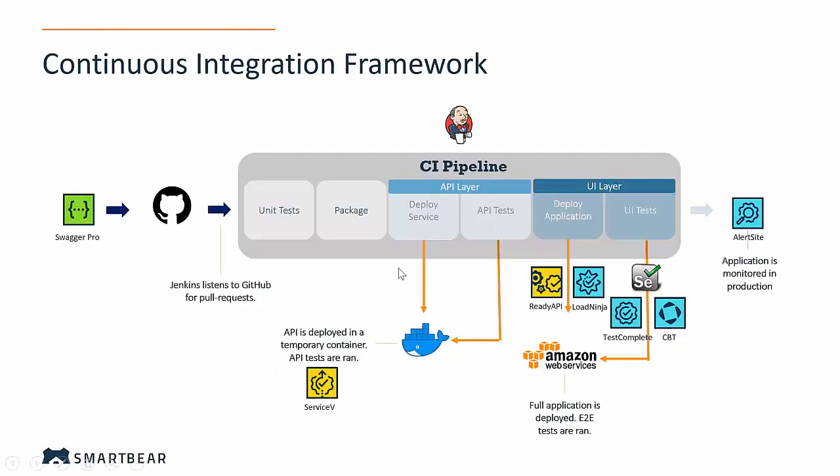Now I want to take a step back and really understand what that looks like in practice, looking at a continuous integration framework and what tools would be used to accelerate that continuous integration pipeline. SmartBear can help visualize, test, and monitor your application throughout this continuous integrated pipeline. So this is a view 5,000 feet above on what a CI pipeline looks like in general.